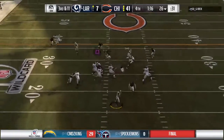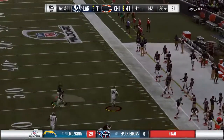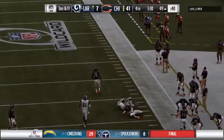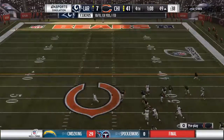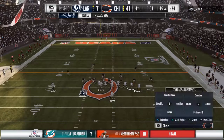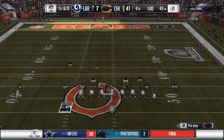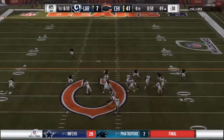Off the play fake, he'll look to throw. And he finds a man with a crossing route. And they pick up 25 as they convert on 3rd. Now they got to get to the line quickly. But when you hit him on the move like that, and he's able to get into open field with a full head of steam, oh, boy, it's going to be tough to get him down.